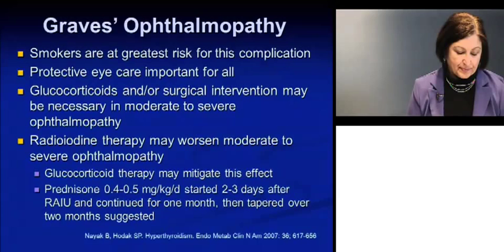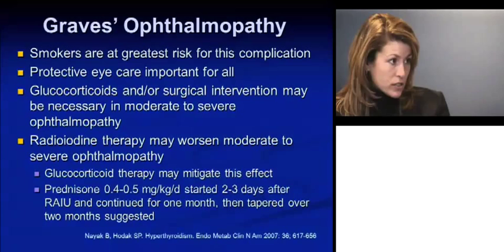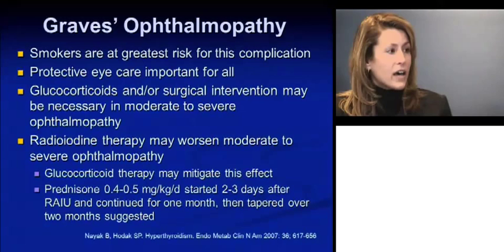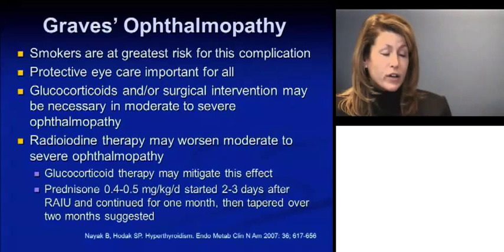Yep. Just a brief comment about Graves' ophthalmopathy. Fortunately, most people with Graves' disease do not have severe eye changes, but it can happen, and it's somewhat unpredictable as to who's going to be affected and what the actual course of the eye changes would be. Smokers are at greatest risk, so anybody who has Graves' disease who smokes should make all efforts to cut down or preferentially quit smoking.